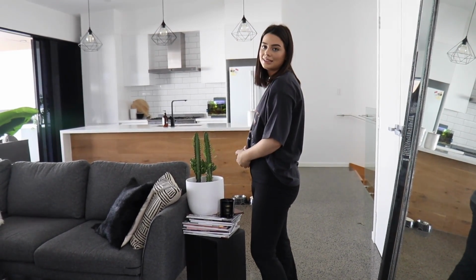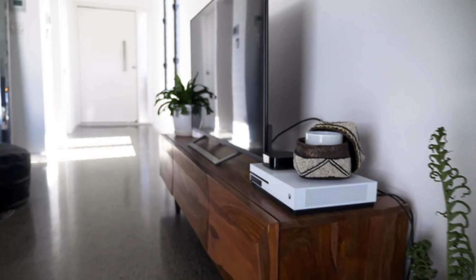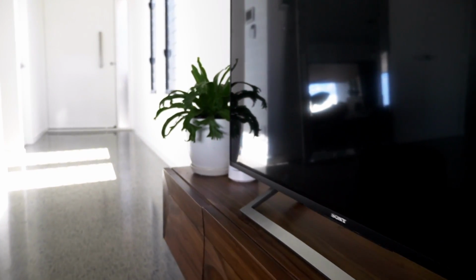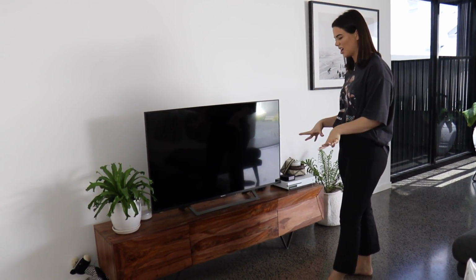And then we have cactus, which is, I mean, in hindsight, probably a bad idea. Moving on, but we have an entertainment unit from Freedom. It kind of matches our dining table, which I'm actually gonna, when I redecorate, change both of these because they're just a bit more warm tone than I would like, a bit darker than I would like.